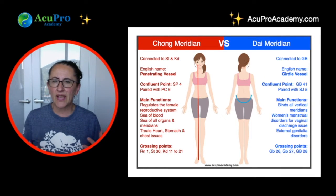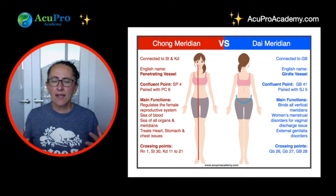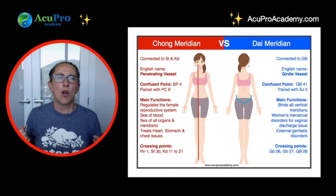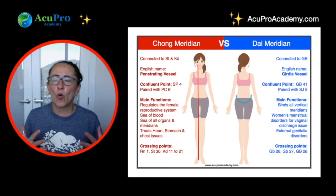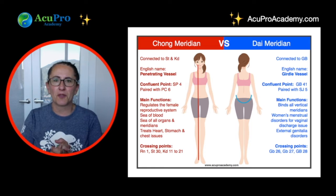It's also the vessel we use for intergenerational trauma and the one we use for people that have bad habits. Let's say you chew on your nails all the time, or you have habits that are detrimental to your own well-being. That is a great meridian to use.